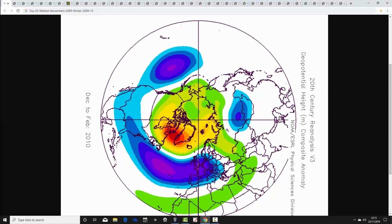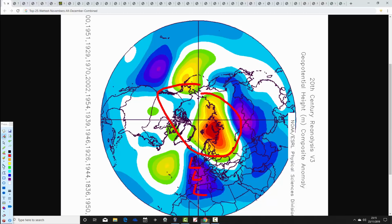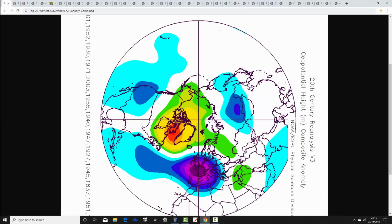That's a very cold winter for 2009-2010. Putting all of that together, this is how all Decembers combined are looking following the top 20 to 25 wettest Novembers. So for December, it's a wet, unsettled signal for much of Western Europe, but it does have a strong blocking signal up to our northeast. So you can imagine that several of those Decembers are going to be threatening cold weather.